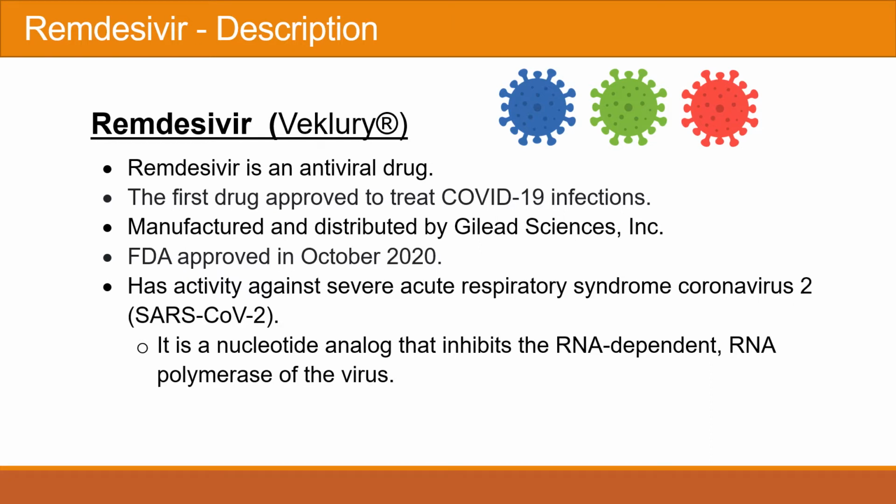Remdesivir, also known as Veklury, which is the trade name, is an antiviral drug. It's the first drug approved to treat COVID-19 infections. It's manufactured and distributed by Gilead Sciences. It was FDA approved in October of 2020, and it has activity against the SARS coronavirus 2. It's a nucleotide analog that inhibits the RNA-dependent RNA polymerase of the virus, which is a mechanism that we will discuss shortly.